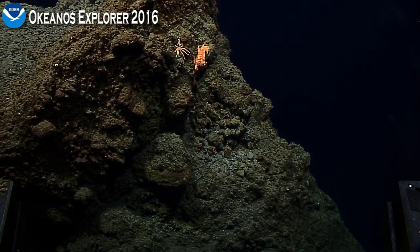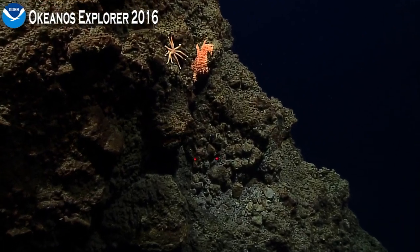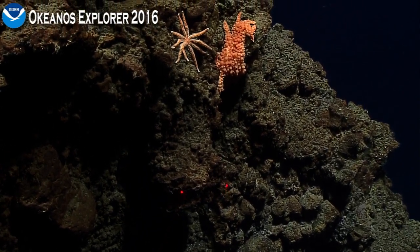Okay, Tara, so that's near the coronaster, right? Yes, it is, and it was not there a little while ago. So we're going to zoom in and take a look. That's another sea star. Another sea star, a different type entirely. Ooh, this will be interesting.